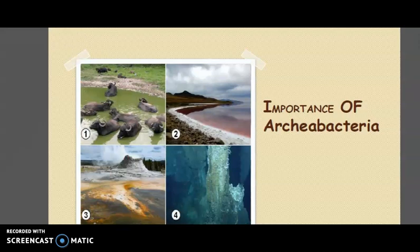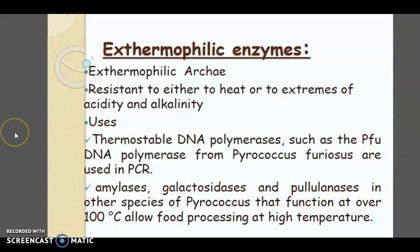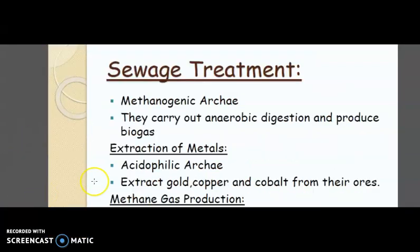Let's see the importance of Archaebacteria. The archaea are able to produce extremophilic enzymes and they are resistant to heat or to extremes of acidity or alkalinity. For example, thermostable DNA polymerase from Pyrococcus furiosus is used in PCR, and enzymes produced by Pyrococcus such as amylases and galactosidases are used in food processing at high temperature.